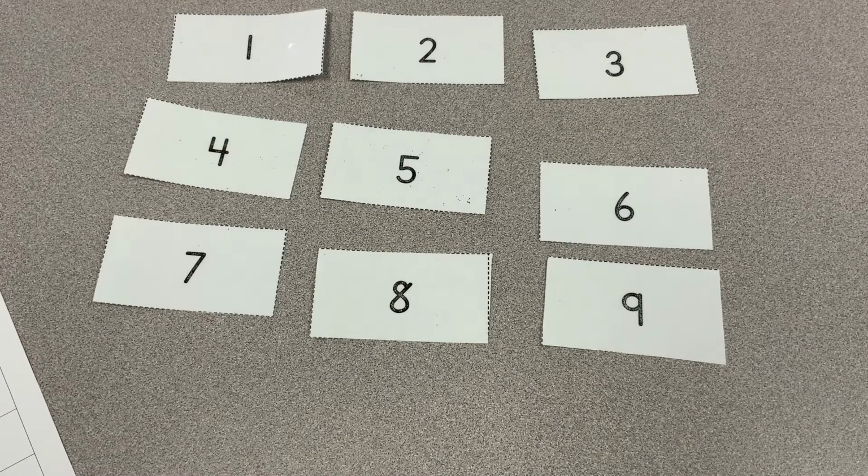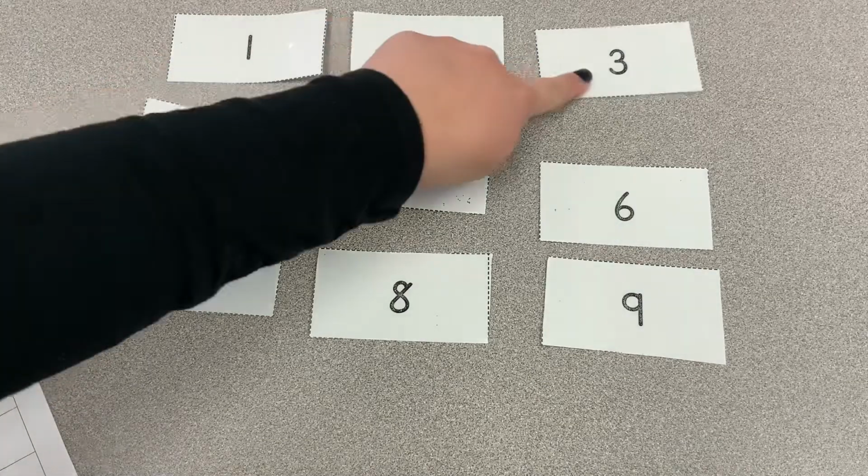Let's do it one more time just to get an extra practice. Remember, as your helper is clapping, you can count as they clap so you can remember the number. 1, 2, 3. How many claps was that? Good job. If you said 3, you're right.